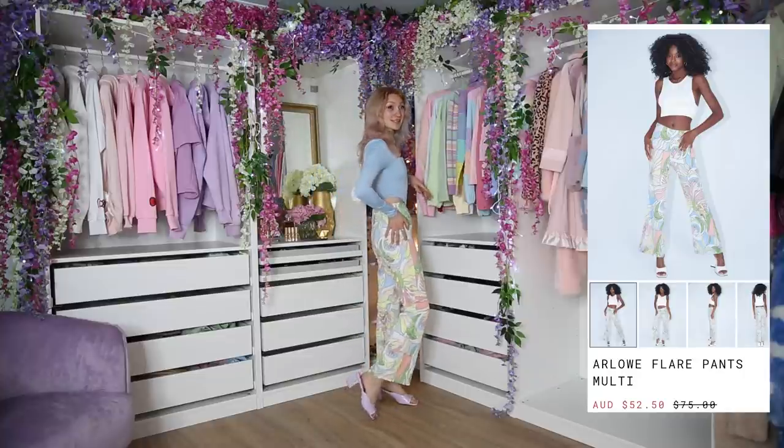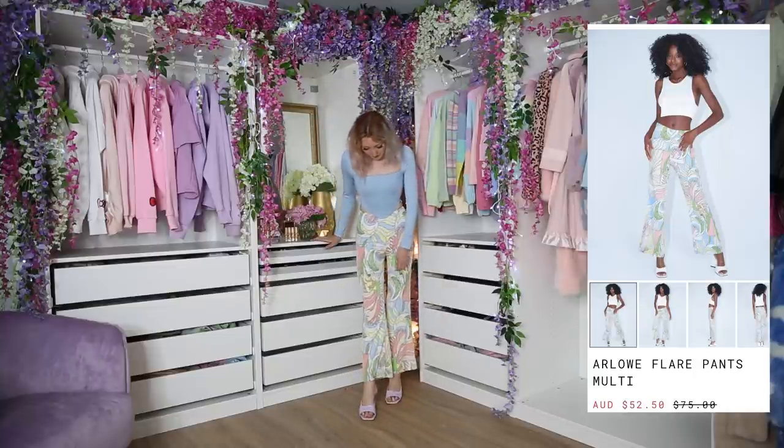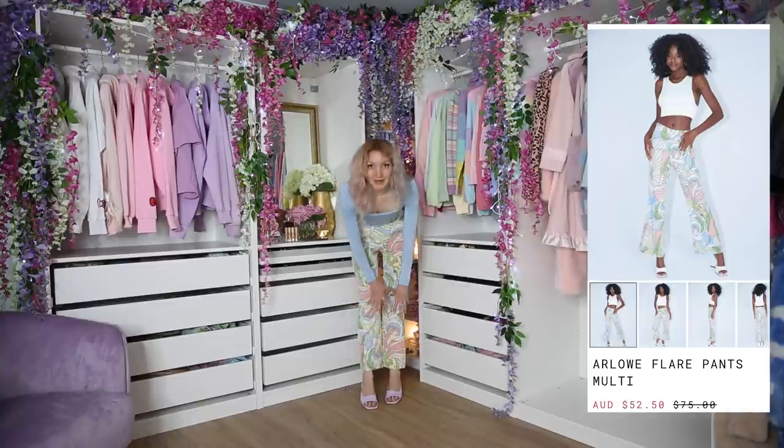But the pants fit really, really nicely. Oh, my gosh. The only problem for me, which isn't really a problem, it's more a nitpick on my behalf, is I love pants that go all the way to the floor.